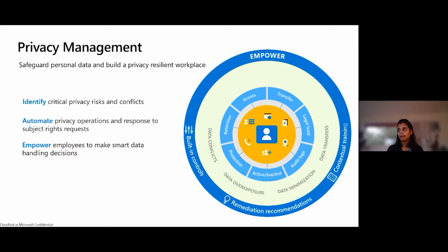And the last thing that I'm really excited about is empowering employees to make smart data handling decisions. I alluded to this piece a little bit before, but we really believe that data owners are best positioned to mitigate risks because admins, though they can mitigate risk, don't always have context behind personal data that lives in the environment. So how do you make sure that these information workers are armed with enough information so that they can take action in the moment to mitigate risk? This also allows organizations to take privacy more proactively rather than be reactive to it, freeing up the admin's time to focus on more high severity tasks.